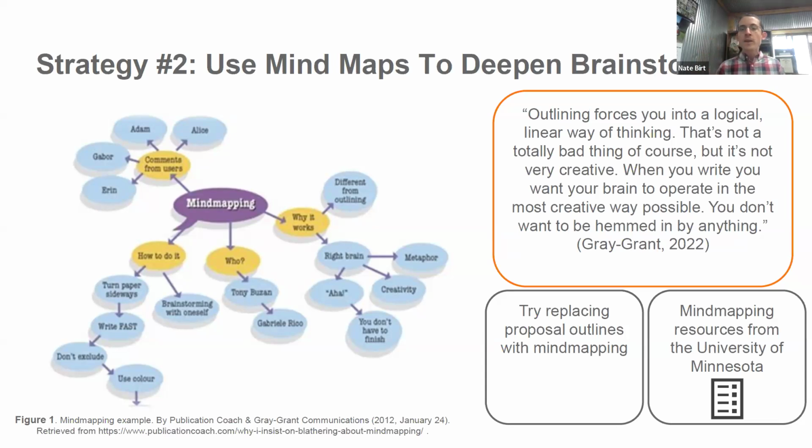So again, try replacing generic outlines or long email exchanges with something like this, because it's both visual and it helps you unpack a lot of big ideas in a way that's accessible for virtually anyone. And at that point, then you can start to chunk out, okay, we think these pieces have the most potential. Now let's start to actually get this into the project summary, the budget narrative, etc.